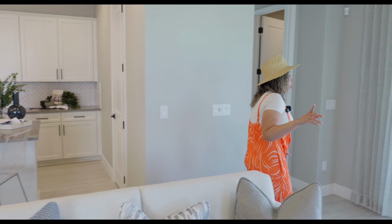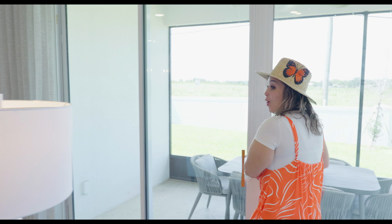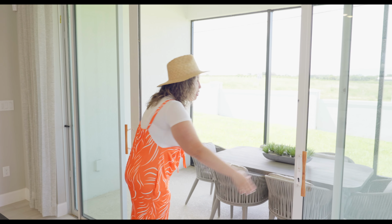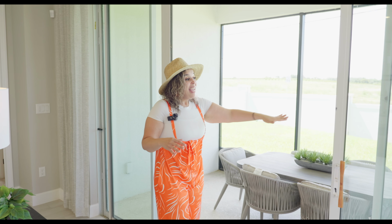So one thing I also want to mention, I want to mention so many things, right? I keep saying one thing I want to mention a lot. All right, so we have these double sliding doors, and you have a covered lanai. It's going to be pre-wired for a ceiling fan. It does not come enclosed, but that's something that you can do afterwards.